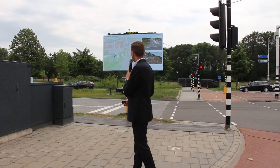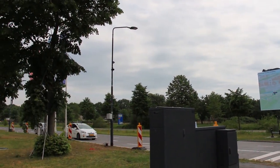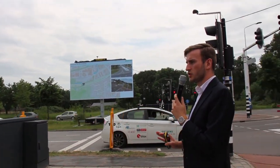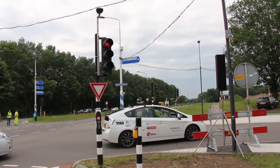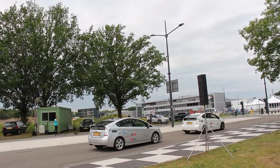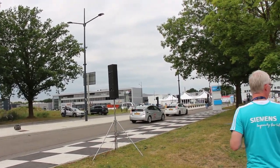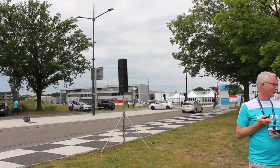Alright, so we see the vehicles approaching now. Vehicles are giving a priority request, but because we have no communication to the roadside unit at this moment, they will slow down quite steeply and take the corner extremely slowly. As you can see, this results in safe behavior, but not necessarily efficient behavior. This is quite annoying maybe to persons behind you, because you don't know why the automated vehicle is braking, because the road is actually clear.